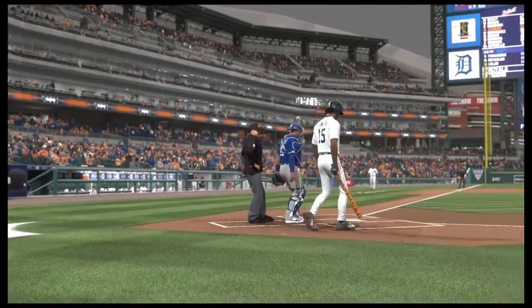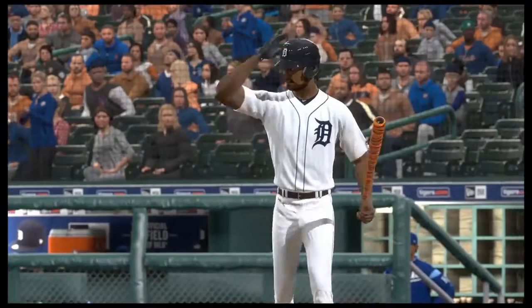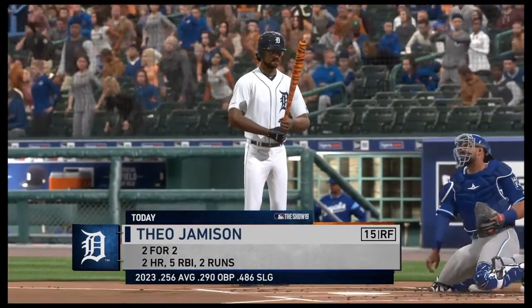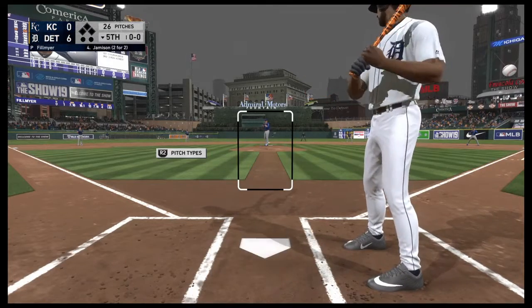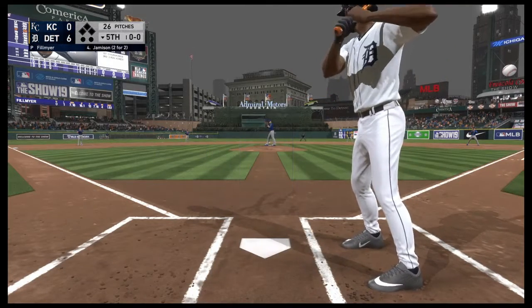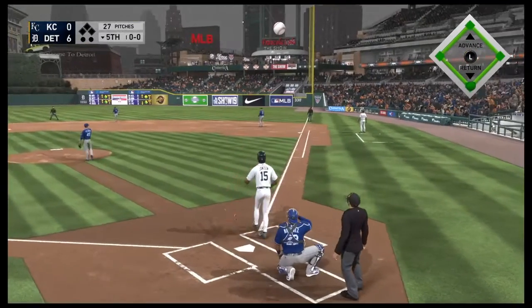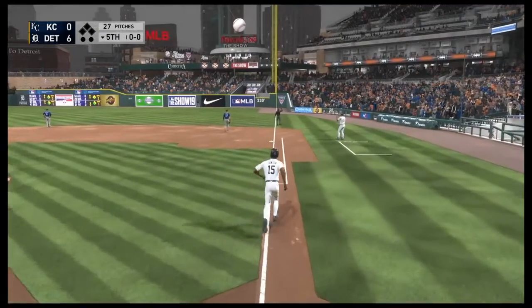Ready to take his hacks again, Theo Jamieson, as he'll look to follow up the 2-run homer he launched over the wall last time up. And that last at-bat when he went deep, he turned around a pretty good fastball. So I'm kind of thinking this guy's a good fastball hitter. So I might want to move that ball up and down and in and out. Meanwhile now, this is a drive out to straightaway right field, and it's going to get out of here.